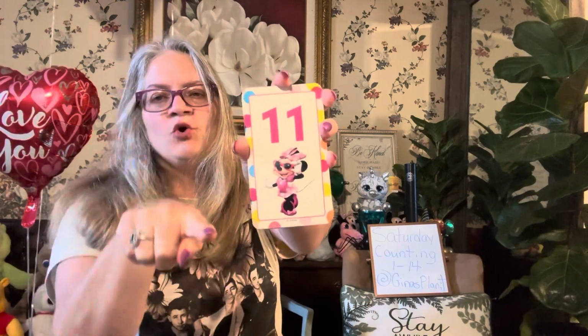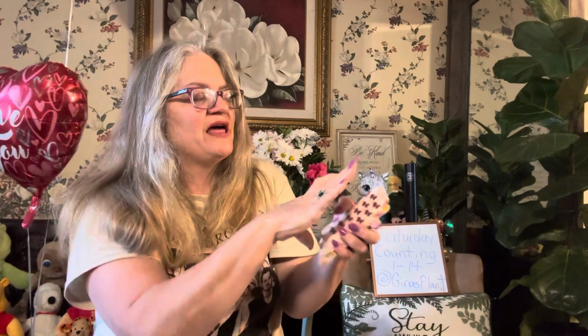11. A 1 and a 1 is 11. 1 pair of pink sunglasses. 2 pairs of pink sunglasses. 3 pairs, 4 pairs, 5 pairs, 6 pairs, 7 pairs, 8 pairs, 9 pairs of pink sunglasses. 10 pairs of pink sunglasses and 11 pairs of pink glasses or sunglasses. 11. After 11 is 12.